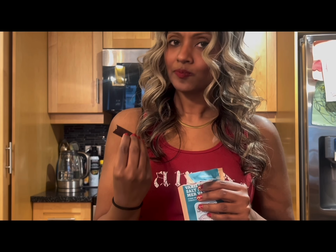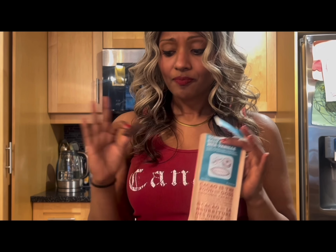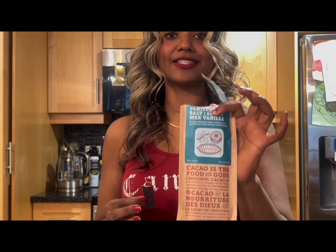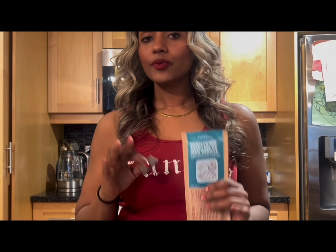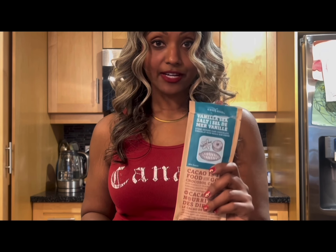Wow. You know, I think my friend really liked me at work because of all these fancy chocolates. I'm gonna say that this one is my favorite. It's got the perfect balance of sea salt and chocolate, and it's not too sweet, and it really does melt in your mouth. You know, these specialty chocolates all are so delicious. This one is actually my favorite of the ones that I've tried today.